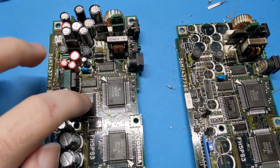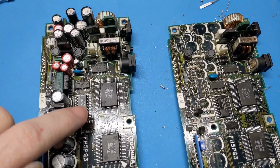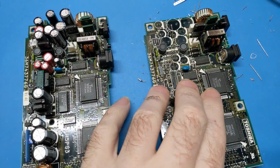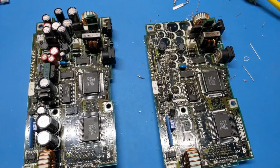The only thing left to do now is to pull these chips off and look up underneath them for damage. And more importantly, possibly swap them from this board, assuming those are any good. Because if they're both bad, we've got a problem.